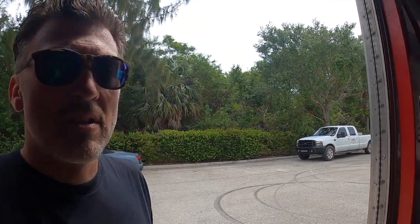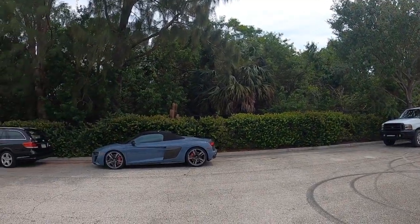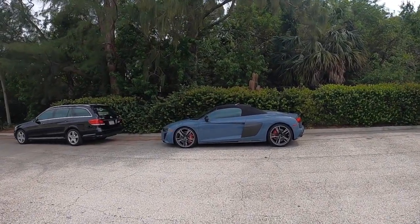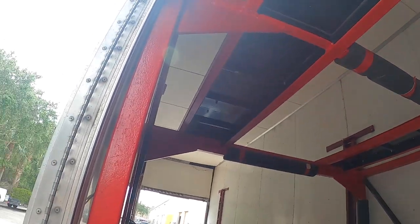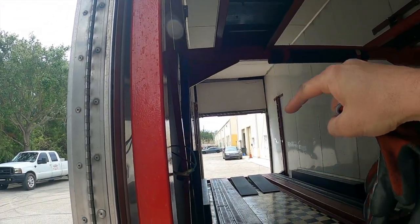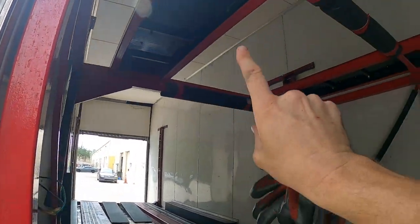Alright guys, we're going to load up the first car in the trailer this morning, and it's going to be this Audi R8 here, convertible. We're going to be putting it upstairs this morning. It's going to be my first one in the trailer, obviously, and my last one out. So we're going all the way from the back of the trailer onto the lift, up, and then in there, and all strapped down. So yeah, here we go.